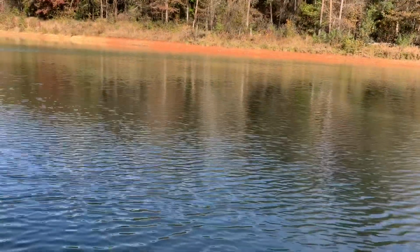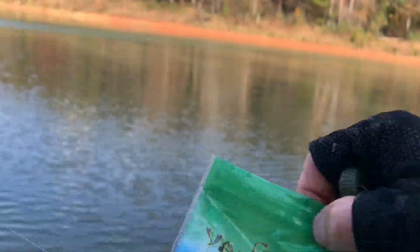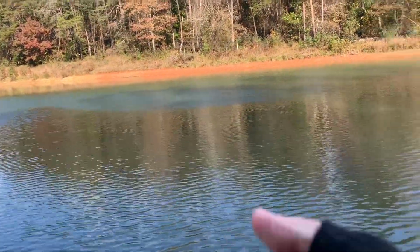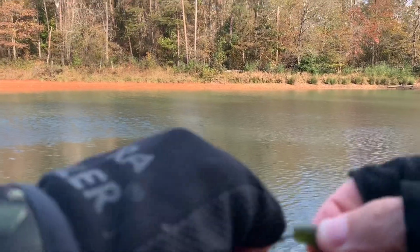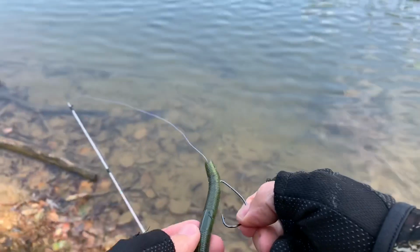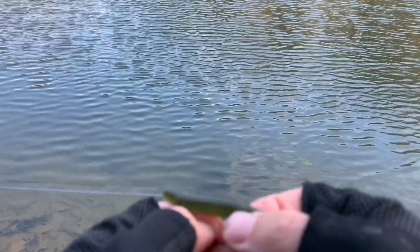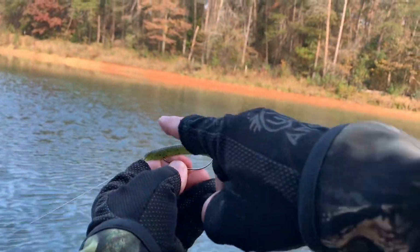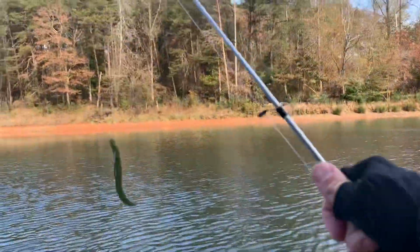But this Yamamoto Cincos, green pumpkin. All the fish I've caught out in this pond so far have been away from structure. Have been right out in the middle. All I'm doing is just casting out there, leaving my bail open and letting this Cinco just flutter down. As this thing flutters down, this tail here and this tail here vibrates. It just shimmies down really, really slow, and it's got a tremendous amount of action.